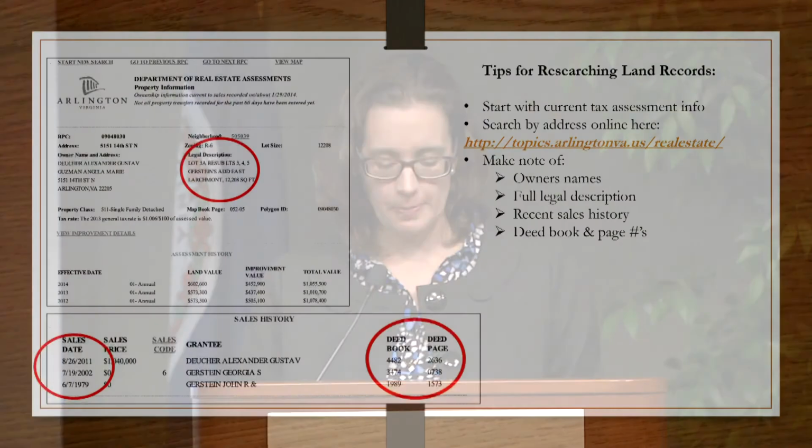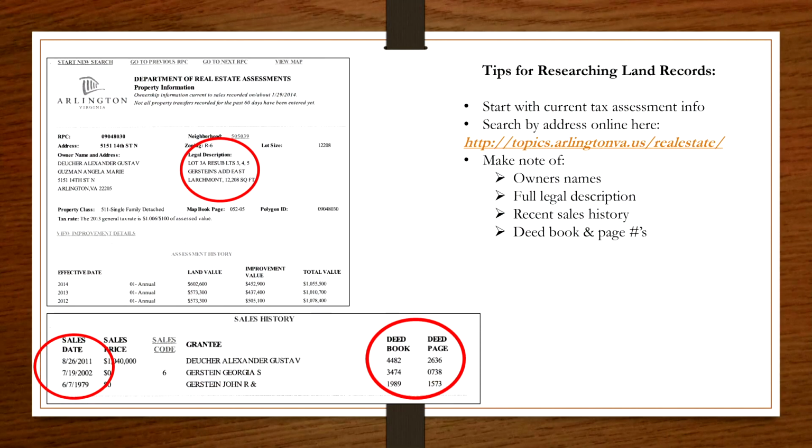Next, I wanted to take a moment to explain how to search the county's real estate assessment database. Using the web address that I've listed there on the right, you can glean important information about both historic and new properties. Pay special attention to the areas that I circled there in red, including the legal property description at the top, which will prove helpful when you're researching your old deeds at the courthouse.